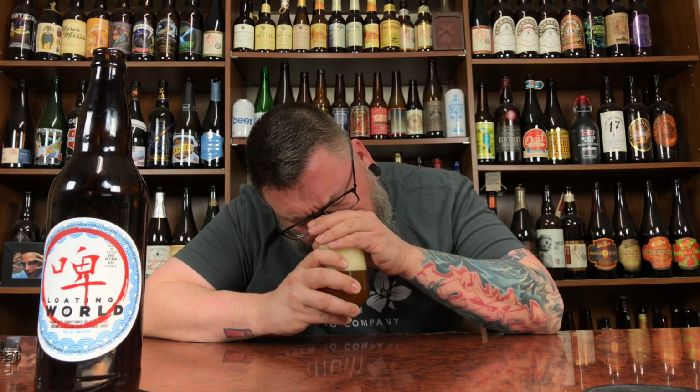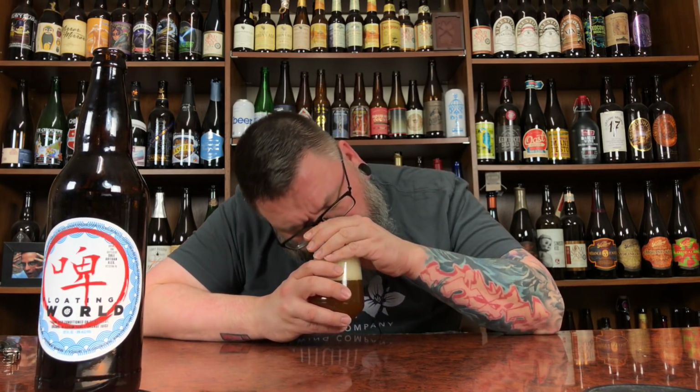Not really getting much there. Getting a subtle malt vibe. A little bit of an orangey honey thing, a sweet orangeness. Nothing too crazy, nothing super sweet, more of a sweeter orange, not a very sweet kind of orangeness. Definitely leans more farmhouse, not funky, but spicy. A little bit of pepperiness, a little bit of spiciness, a little bit of that orange. It's not necessarily bitter nor sweet, kind of floating in the middle there somewhere. There you go. Floating World.